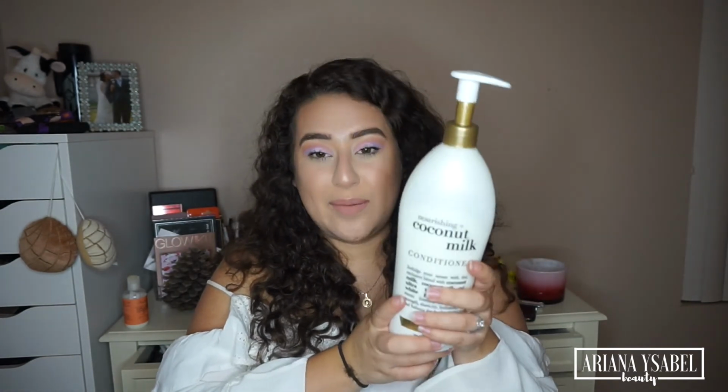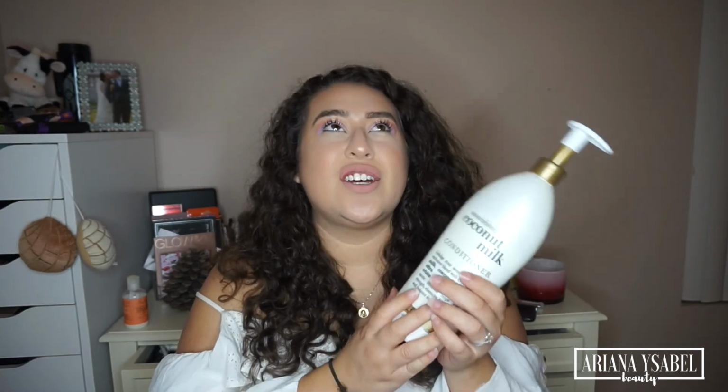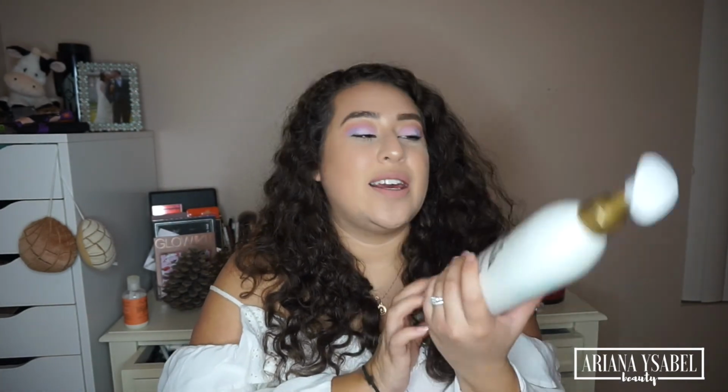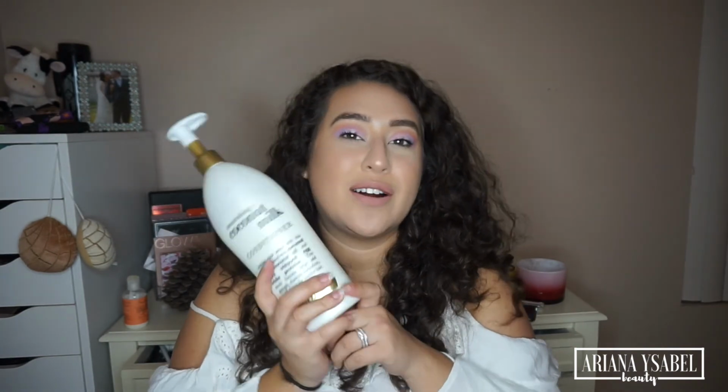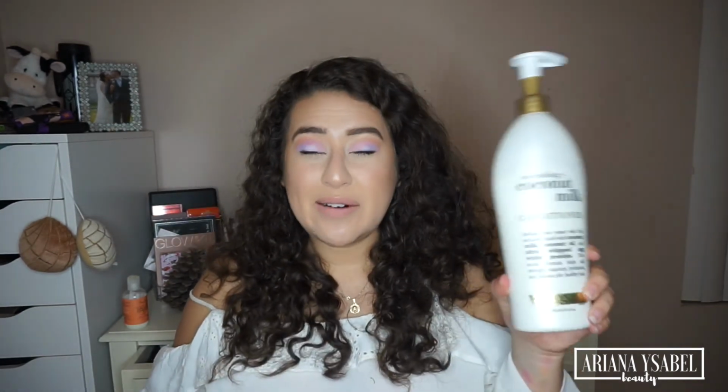I love the way that it makes my hair feel. It nourishes it, it conditions, and it just smells so good and yummy. When you're in the shower, I swear it feels like you're on a tropical island because this smells so good. So I highly recommend this.